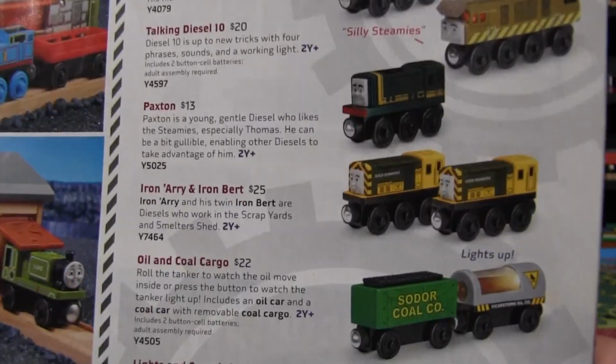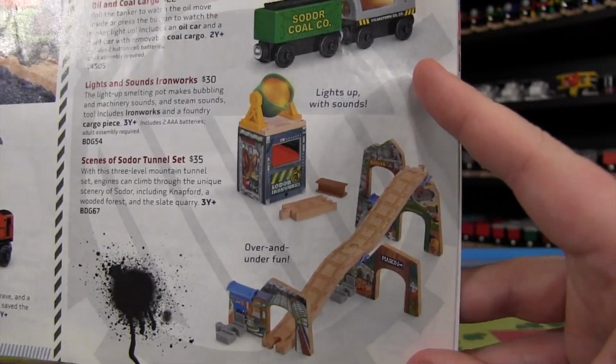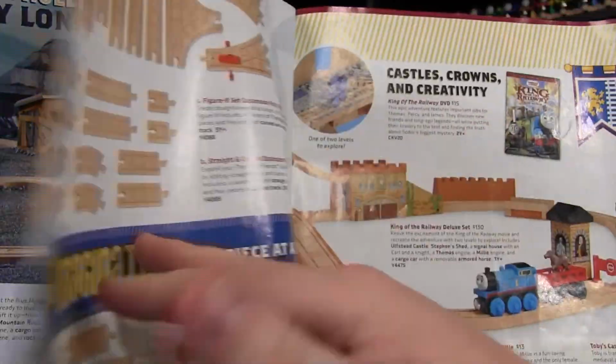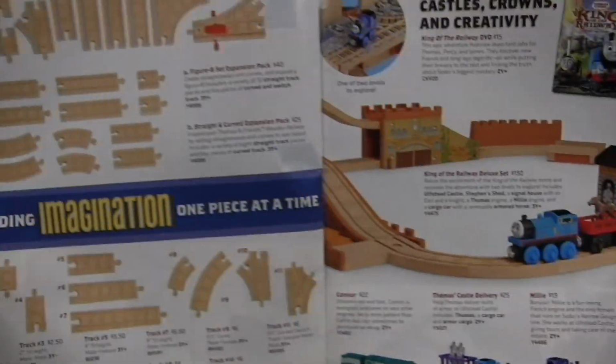Aerial and Bert were sold together, and then some more pieces of cargo. And I remember skipping out on this Scenes of Sodor tunnel thing. I never really liked the 2D facade there. I always thought it was kind of cheap looking. We have another split here. We go from page 32 to 37.